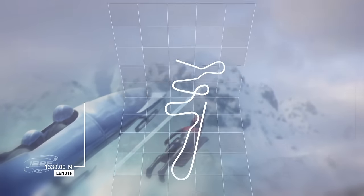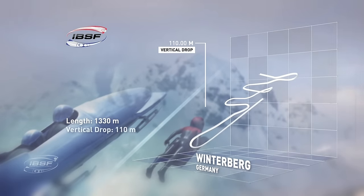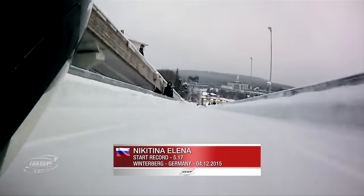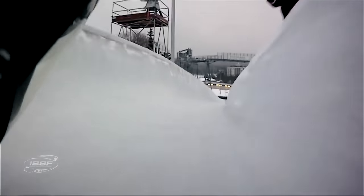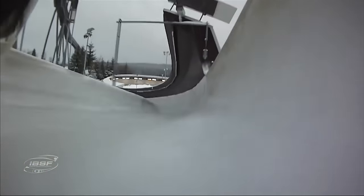Nathan, this Winterberg track, we've just had the first heat snowed off, should be clear for the second. Where are we looking for the girls to make their speed? They have to make a lot of speed right at the start. It was unfortunately snow affected in the first heat. Hopefully it'll be clear for the second heat. The ladies want to get as much speed as possible before they enter this kink known as curve zero, which is arguably one of the trickiest parts of the track.